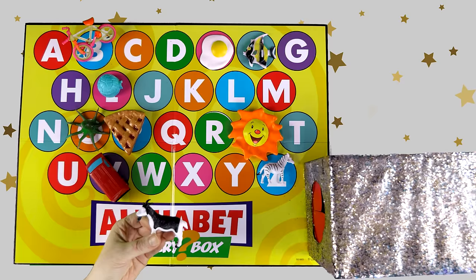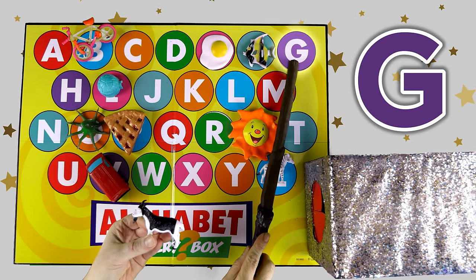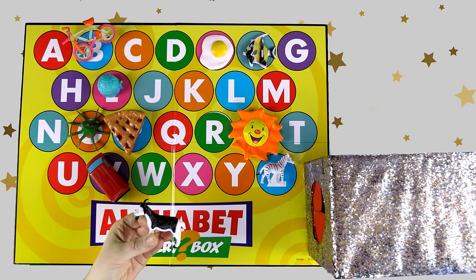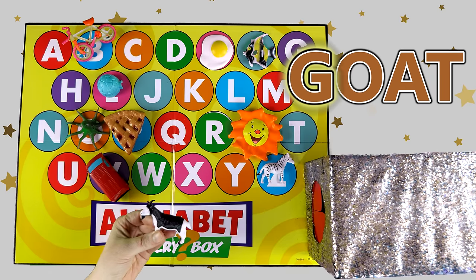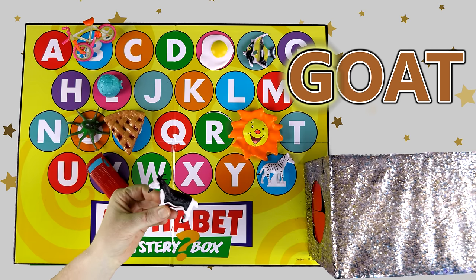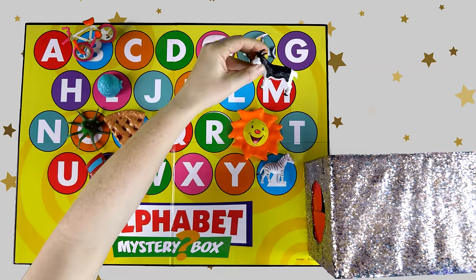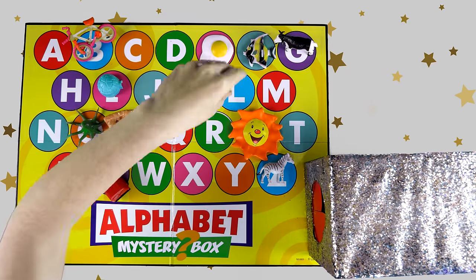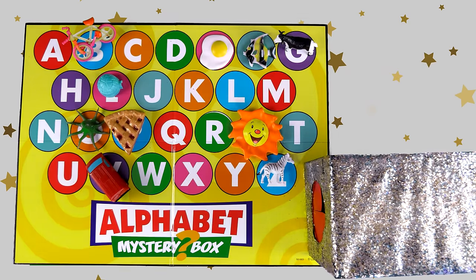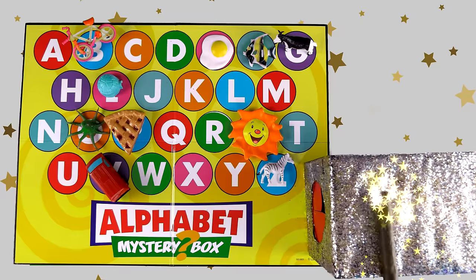Goat begins with g, the letter G. Let's put it on our board. Goat begins with the letter G. Let's put it on the letter G. Oh, there it goes. Good job, goat. Oh, let's find out what our object is now. Let's reach inside our magic box and find a secret prize.